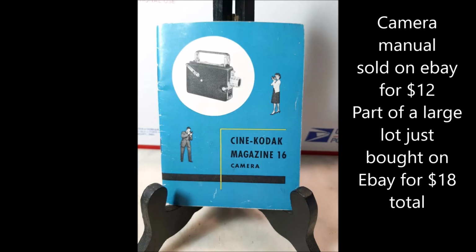All right, I've told you guys about manuals before. They're easy to store and they can be had for cheap. I bought a lot of camera manuals off eBay for $18. That included shipping. There were 44 pieces. I wound up chucking about 20 of them, so I have 24 listings left.